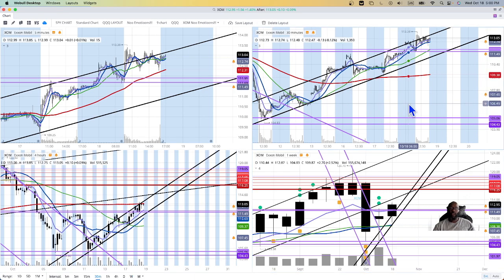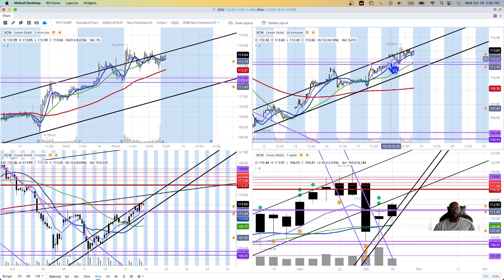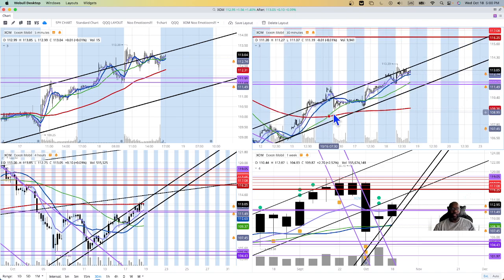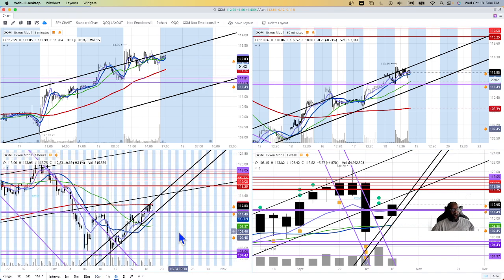But getting back to the 30-minute chart, you can see that we're testing this upper part of the trend, not seeing any lows, just right here, but otherwise not seeing any lows. The moving averages are trading in this zone, the 9, the 20, and the 50, with the 200 acting as support. So like I said, we're looking overall bullish.